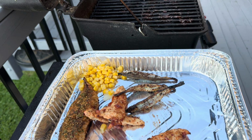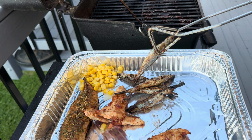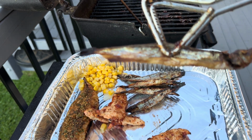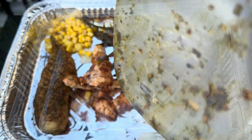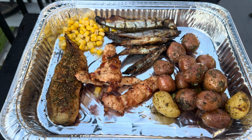So here we are. We're getting our meal completed here now. The only thing we're waiting on now is the potatoes to finish up a little bit. It's all going to be awesome. I know the mackerel's done when I go to pick it up and it starts to fall apart on itself. It all flakes apart. It's awesome. Love it that way. The capelin, they're hard, they're crispy. That's exactly how I wanted them.